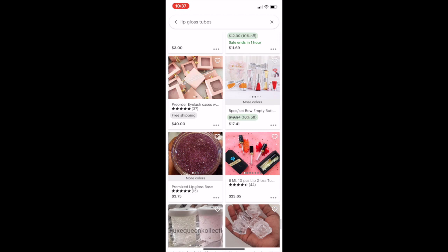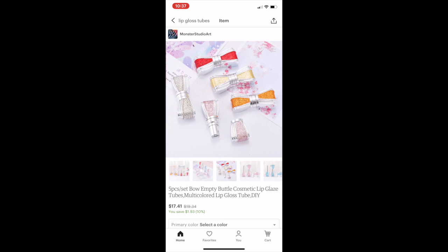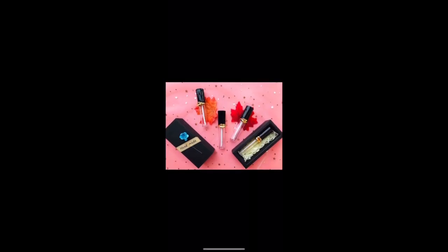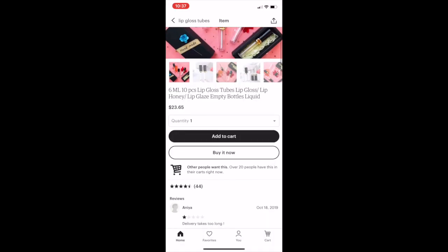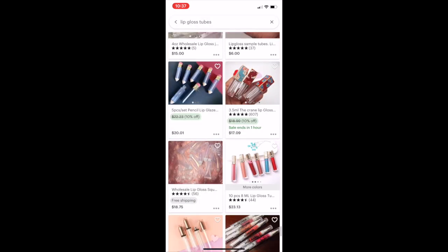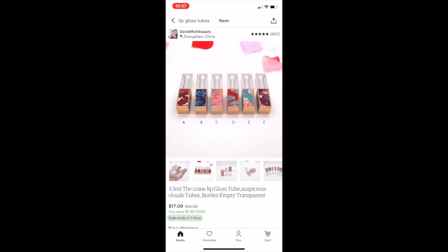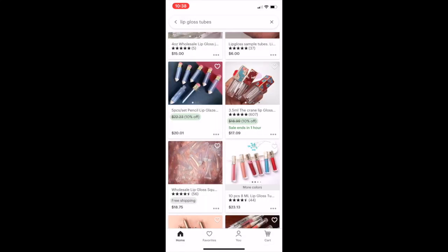Let's see. What is this? These aren't lip gloss tubes, are they? Yeah, I know what that is. I've seen these. They have like this little lip at the top. That's cute. 6 ml, 10 for 23. That's not too bad at all. These were gorgeous too. Oh, that's Sears. That's Sears, too pretty. $17 for 10, $66 for 50.